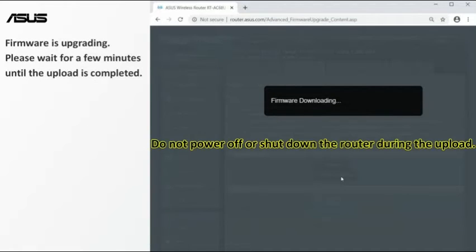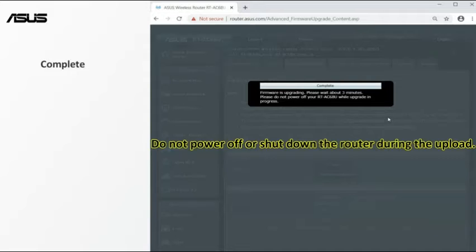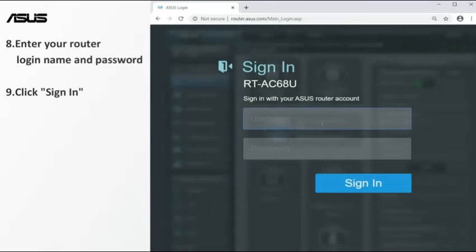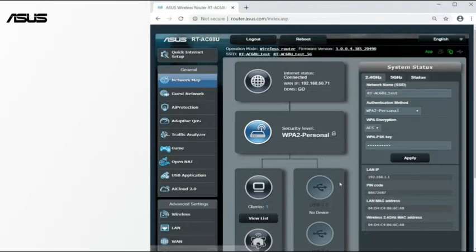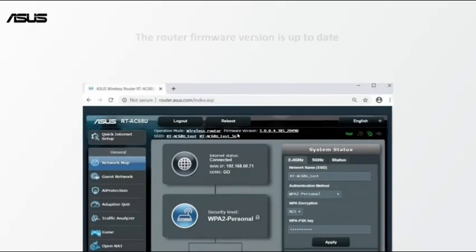Do not power off or shut down the router during the upload. Please wait for a few minutes until the upload is completed. After the update is completed, you will see the router settings page. Then log in to the router again. Enter your router login name and password. Click Sign In to enter the setting page. Now, the router firmware version is up to date.